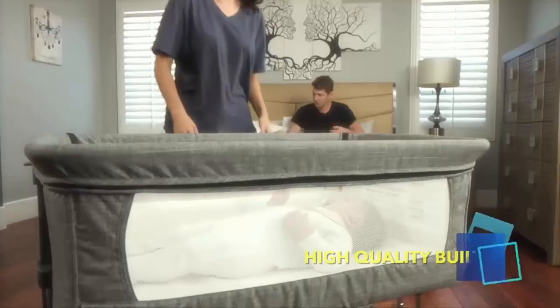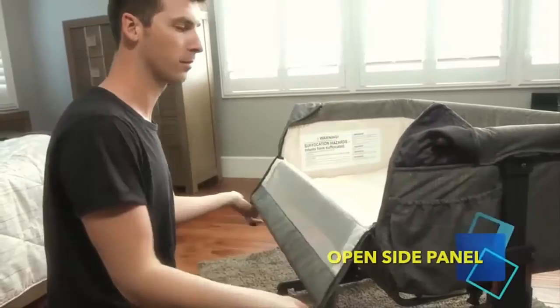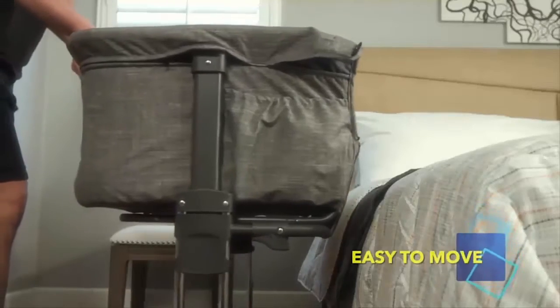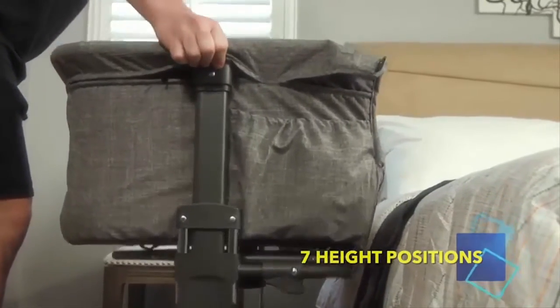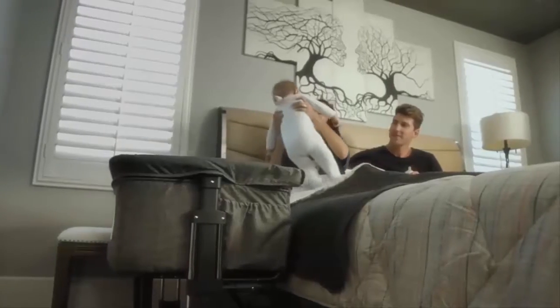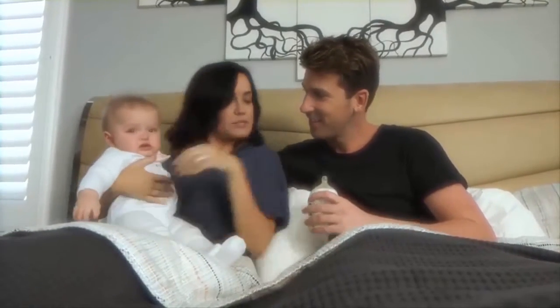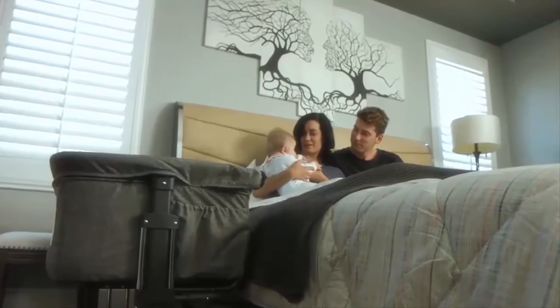All right. With the new bedside sleeper from Mika Micky, we can have peace of mind, knowing that Kate can sleep safely next to us. As new parents, it makes our lives a whole lot easier.